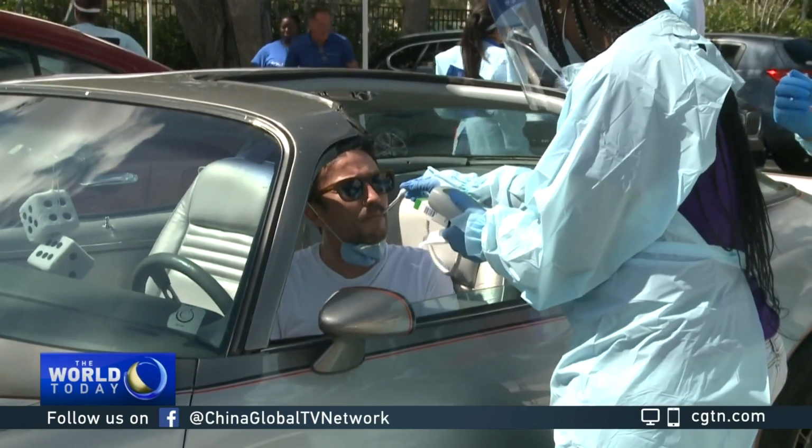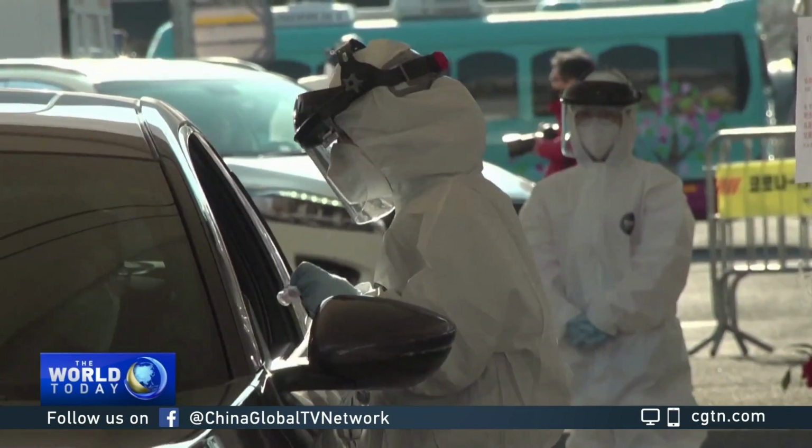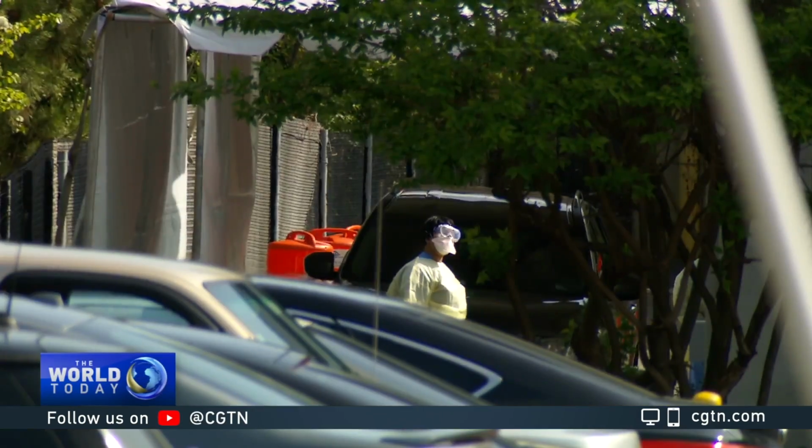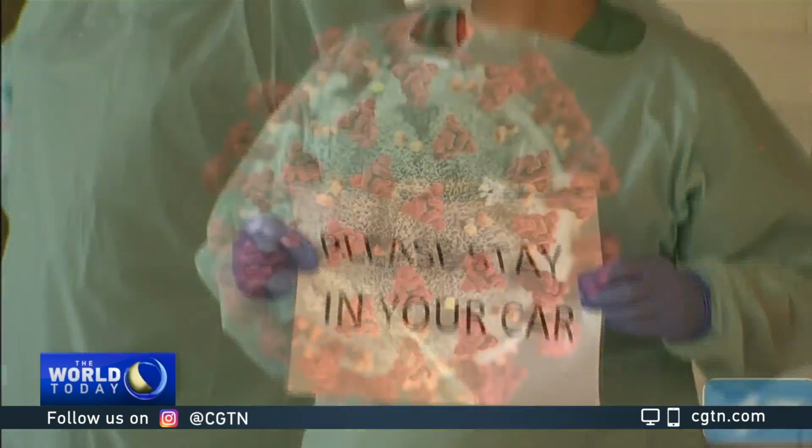Staff recognize the limitations. Test results typically take 4 or 5 days. You could get tested today and on day 3 be exposed to someone who has the virus and doesn't know it, and so you're exposed. But these medical staff know this could be one of the best defenses against a pandemic. I think there is some value to people knowing.